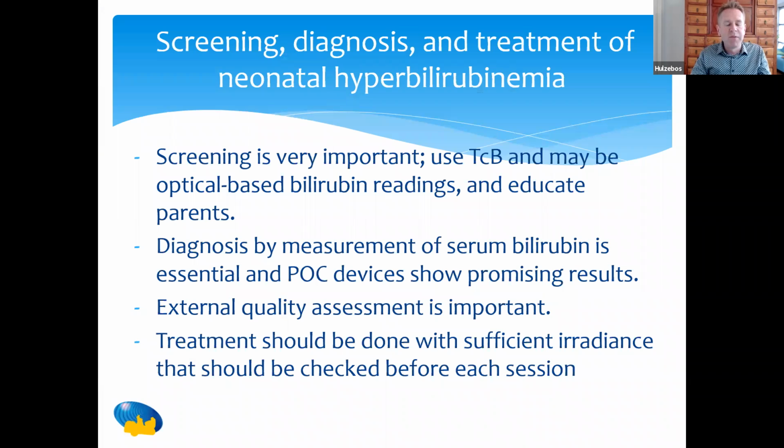Well, actually, this slide provides my key messages. Screening is very important. That facilitates early recognition and timely treatment of severe neonatal hyperbilirubinemia. Use transcutaneous devices and maybe an optical-based bilirubin reading, especially in low-resource settings or at home, and educate parents as well. Diagnosis by measurement of serum bilirubin before treatment is essential, and POC, point-of-care devices, show promising results. External quality assessment, also for POC bilirubin devices, is very important to ensure precise and accurate results.